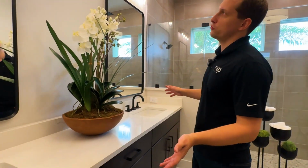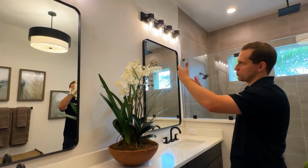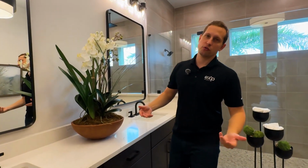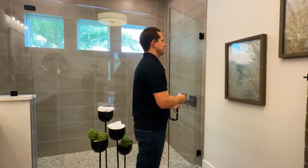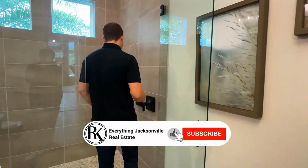And one thing you could do too here, since some people like to have more space for different items, or like to have a focal point, is you could do additional cabinetry up the middle here if you so desired or needed it. And the last part with this is the primary shower. So this is going to be a walk-in shower.